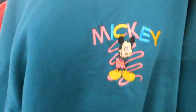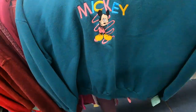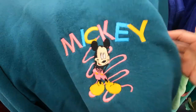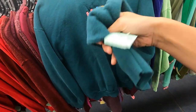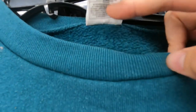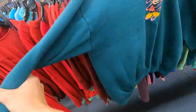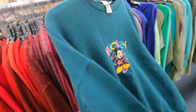Another Mickey? Wait. 3XL. Made in USA. Aww. Wow, that is cute. $3.99. I'm not sure about this tag. Like, I know it's washed out. I gotta look closer onto it. Like, this one looks fine, but that looks a bit weird in terms of authenticity. But I might just buy it for myself, honestly.